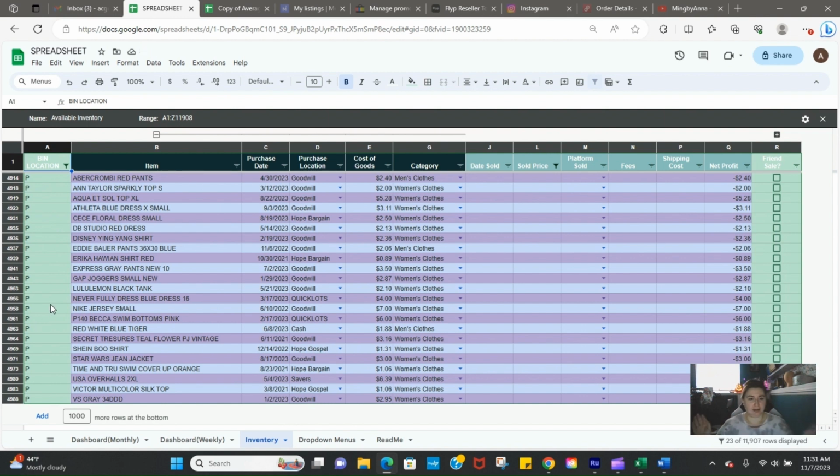So I'll pull the bin, I'll bring it in here. I'm looking for a pair of Abercrombie red pants, an Ann Taylor sparkly top. Everything in here should be in that bin. And I will also double check it on my listings, because for whatever reason, I think we all have had this happen where on Poshmark, things just disappear. eBay, obviously, it only gets relisted so many times and then it goes away. Mercari, not really sure what happens there, and any other platforms that you use.